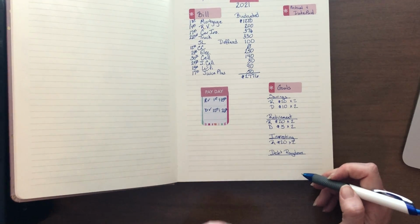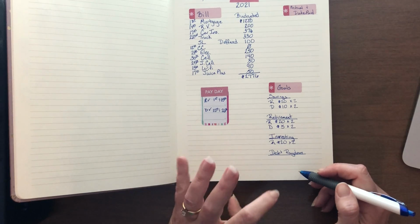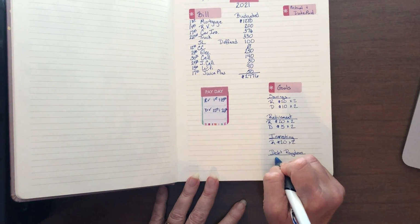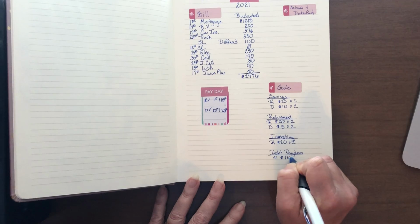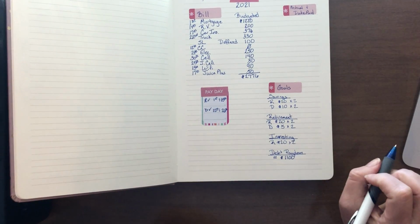My goal typically is to bring down my debt more than $1,200. I don't think that's going to happen this time around. So my debt pay down is to pay down $1,100 and see where we go from there. So fingers crossed we'll meet this goal.